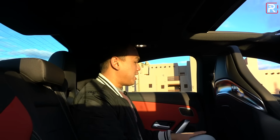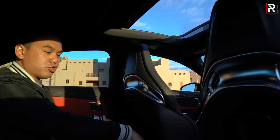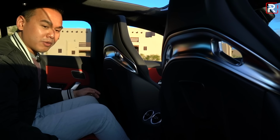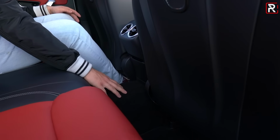Now, looking at the rest of the space back here, these sport seats, again, are actually nicely sculpted so they don't intrude too much on your knee space. Mercedes says you get around 33.9 inches of legroom back here, which is pretty small, but remember, this is a small car. There's a relatively large hump here that will intrude on your middle passenger.